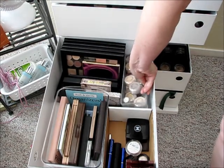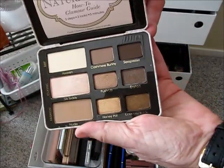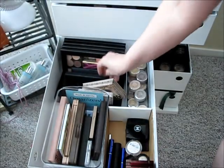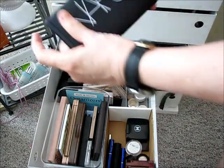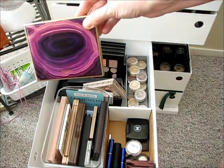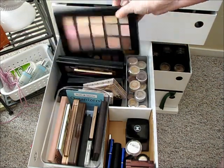And then next to it would be bigger palettes. The All Natural Eyes palette came in one of those subscription boxes. And I got a Too Faced, and I have a Full Exposure, and I have the famous Narcissist. I use this guy a lot. Is he in the camera? There he is. And then these are my Z palettes. This one has my Inglots.